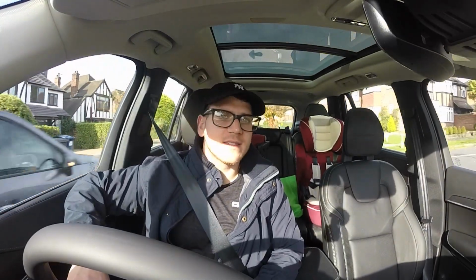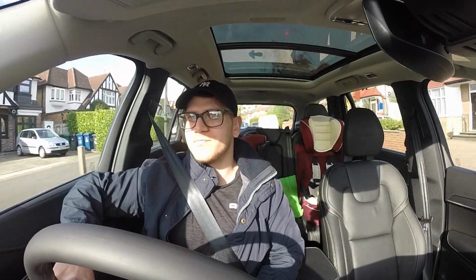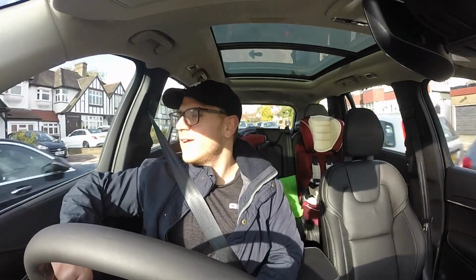I haven't tried this car or tested this off-road. I really wish to do that. Maybe one day. But there are some off-road settings to put this car in, so maybe one day I'll have the chance to test it out. And one more thing I'm trying to get used to while driving this car is the size.